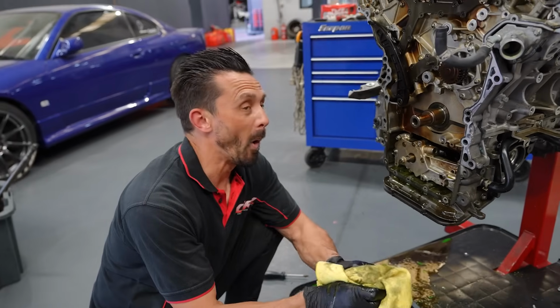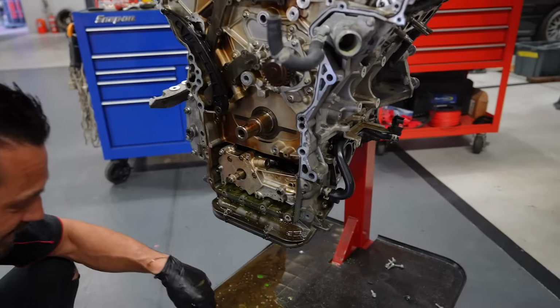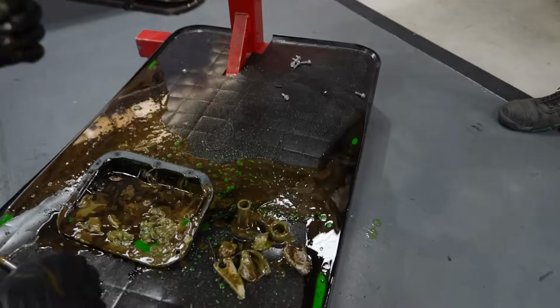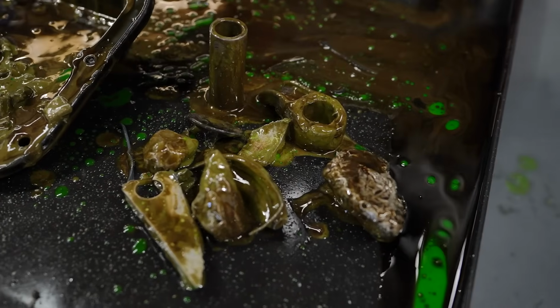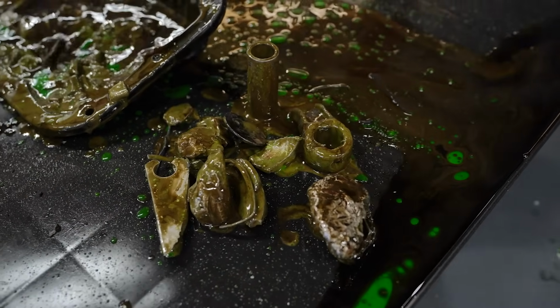Wow. Done a good job, that one. Wow. There must be no piston left in that cylinder. There must be no piston left. That's impressive.